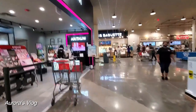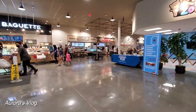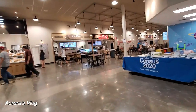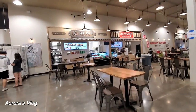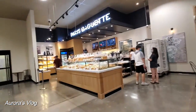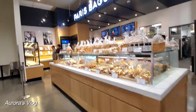This is what the food court looks like here. You guys check it out. H-Mart is on Main Street and Dobson in Mesa, Arizona. Ooh, this bread smells so good. That Paris Baguette right there smells so good. I'm gonna check this out. Look what they have in here.